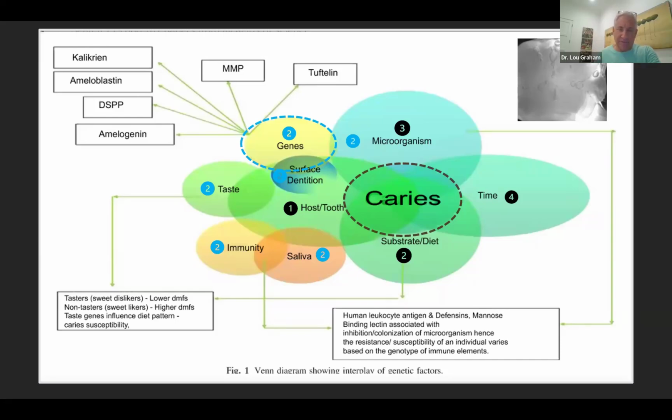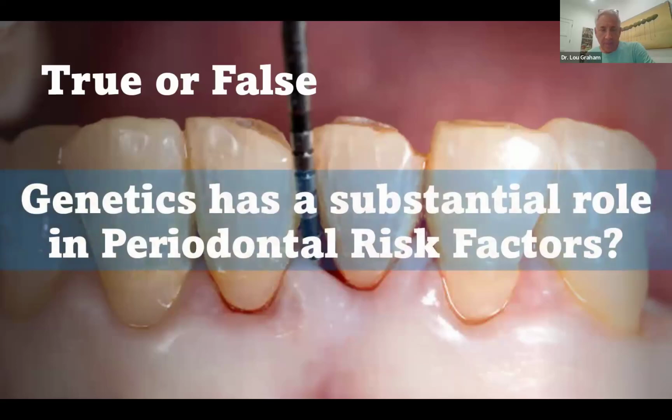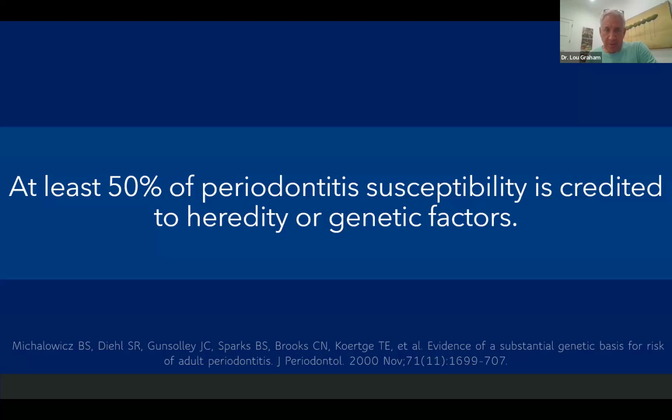And there are a ton of saliva tests out there. Genetics has a substantial role in periodontal risk factors, true or false? And the answer is very true. At least 50% of periodontitis susceptibility is credited to hereditary or genetic factors. And I'm going to get into this before Stephen gets on tonight.